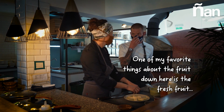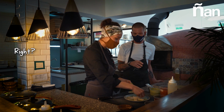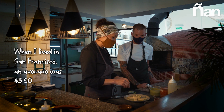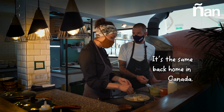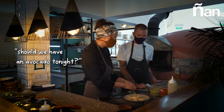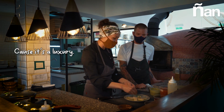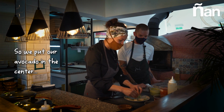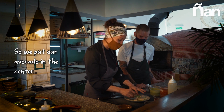One of my favorite things about the food down here is the fresh fruit and the fresh vegetables. Just how different they are, and affordable. Oh, it's insane. When I lived in San Francisco, an avocado was $3.50. It's the same at home in Canada. It's crazy. I was like, okay, with my husband, should we have an avocado tonight? Because it's a luxury. It's not like something you can have every single night. That's so true.